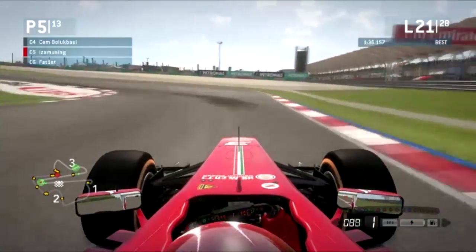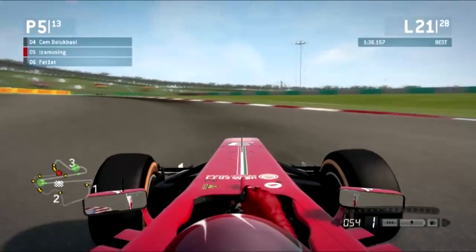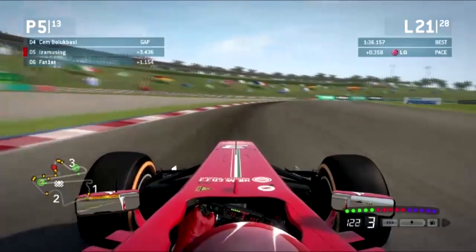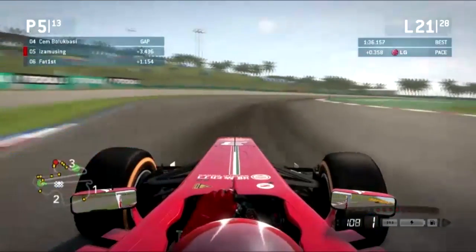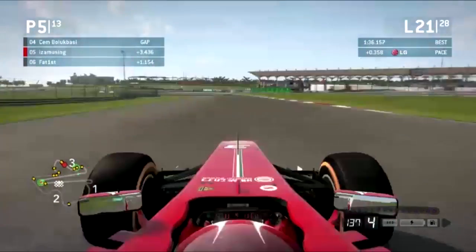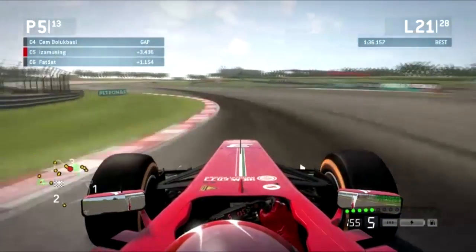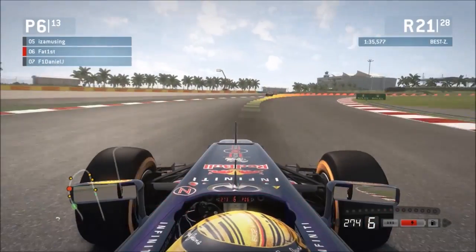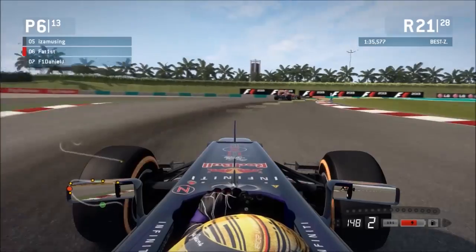And we're on board with Izamusing now, and he's got Cem Bolukbasi just ahead, Fat First just behind. And good, he's got about a 3.4 second gap to Cem, so we don't have to worry about any more incidents between the Mercedes and Ferrari driver here. As Fat First is just out of DRS range at the split there as we start Sector 3. I'm not sure if he got it. And we're on board with Fat First now.